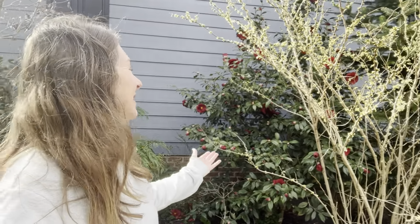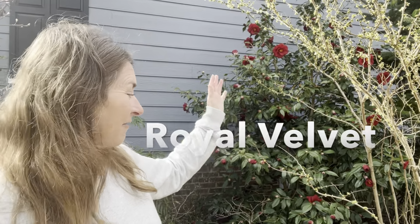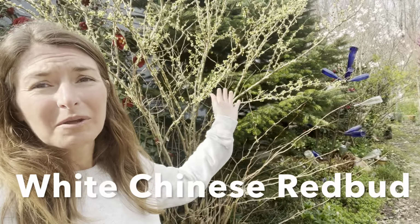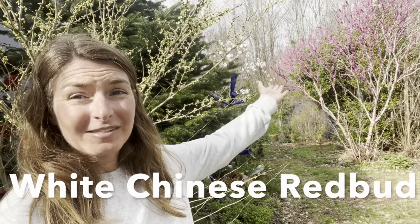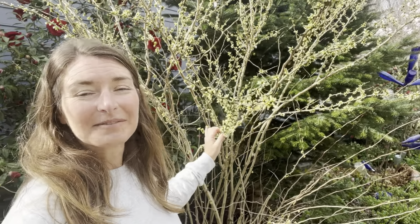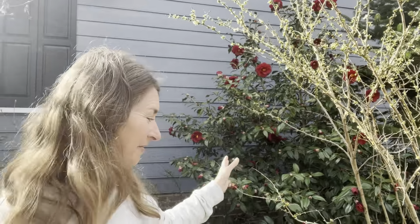And so behind me, we've got my favorite red. This is Royal Velvet. And in front of it, a very ill-placed Cercis chinensis alba. So I showed you the pink or purple version right there. That's Don Egolf. This is the white version of the Chinese redbud. It's not quite open yet, but in a few days' time, it'll really be putting on a show. And I do love the combo of the red and white together.